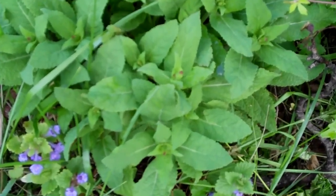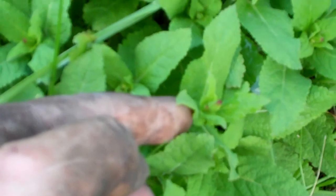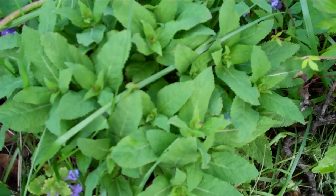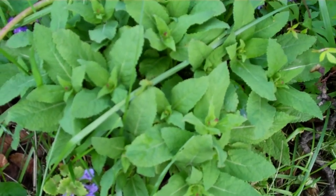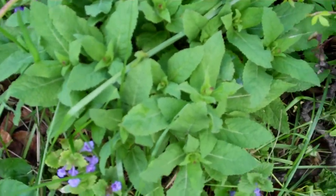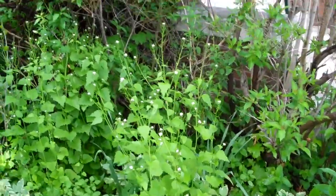This right here is hyssop. It grows a beautiful purple flower. Looks like it's already starting to come out. It can get up to about between 2 and 4 feet tall, depending. And you can powder it up and use it as an herb in your food. And you can even make a tea out of it. It originates from Japan.